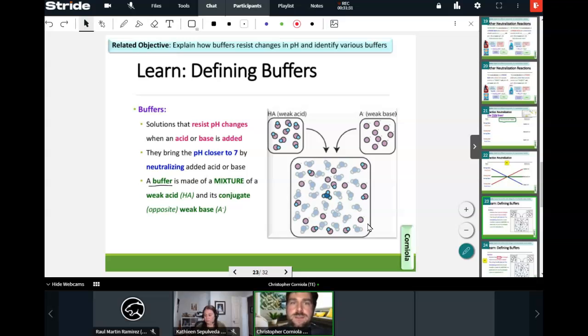The idea of a buffer is that it doesn't allow the pH to change very much. So a buffer is resisting a pH change. You add a little bit of acid and not much happens. You add some base, also not much happens. It kind of absorbs the acid and base. It doesn't allow the changes to take place quite as quickly. So they bring the pH closer to 7, right? Because 7 is neutral, not an acid or a base.